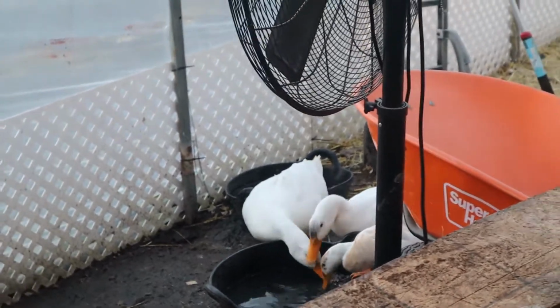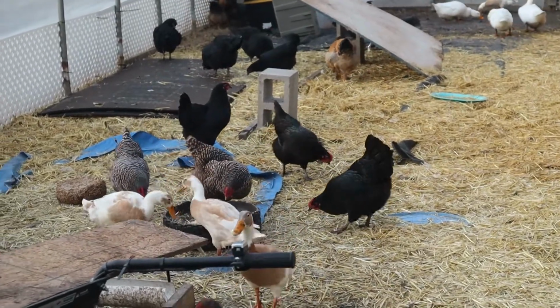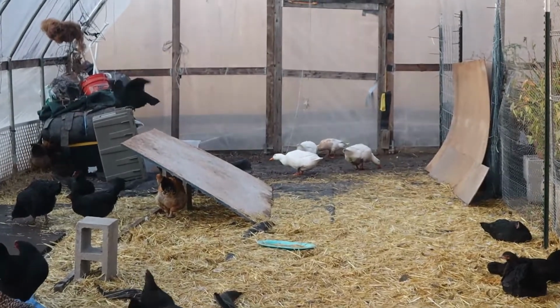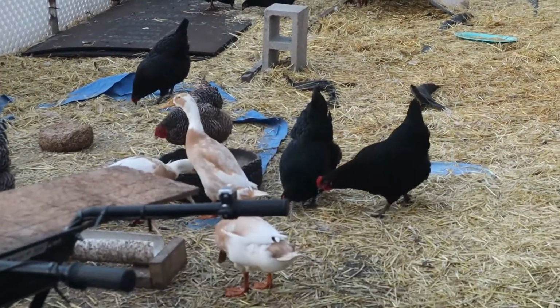Waiting on the shipping, the mealworms to come in. They got mad this morning, I didn't have enough mealworms to feed them all. But, oh well, they made it through the day, waiting on the FedEx truck.